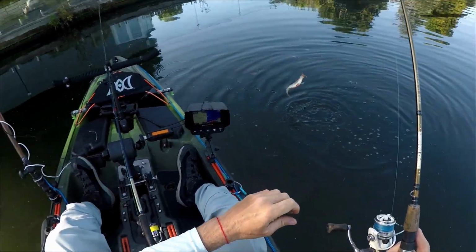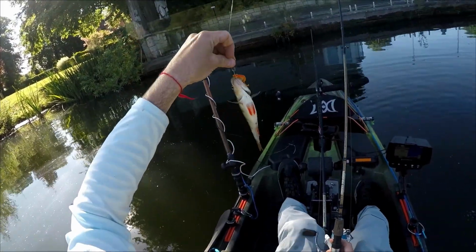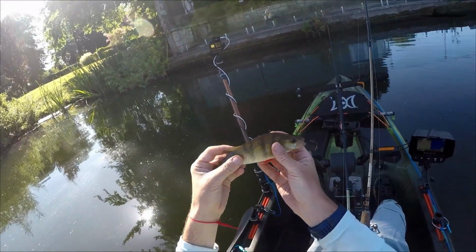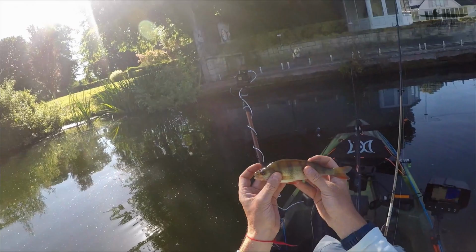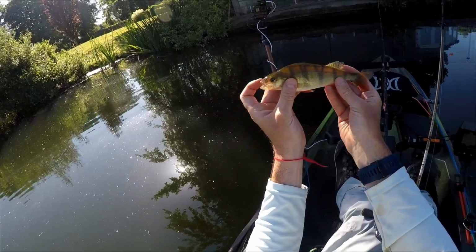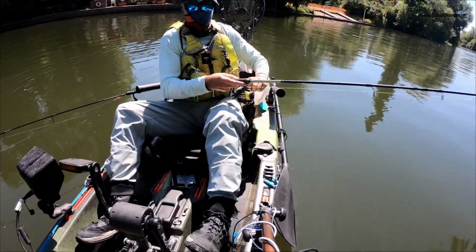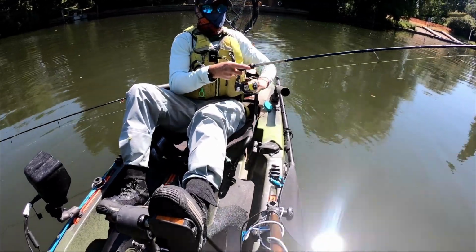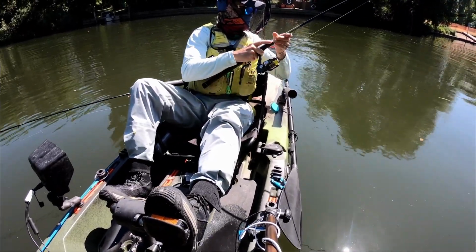On the drop shots. The lead fell on the drop shot. Small perch, first perch for 2022. Kamikaze perch, Sussex Slam 2022. Green perch. I thought I was snagged. Yeah, happy to lose it.